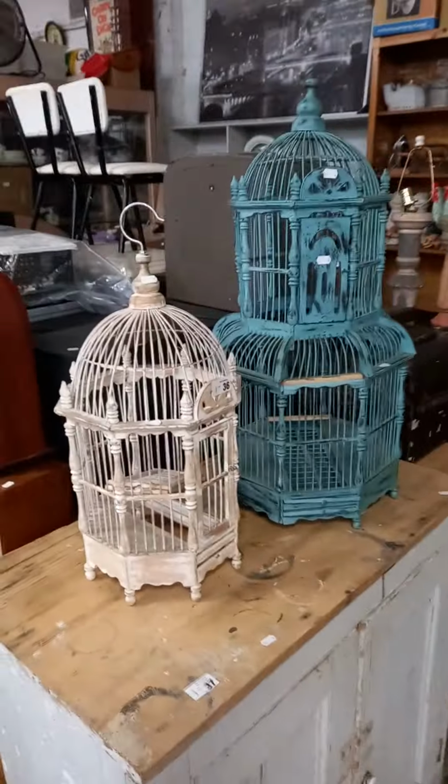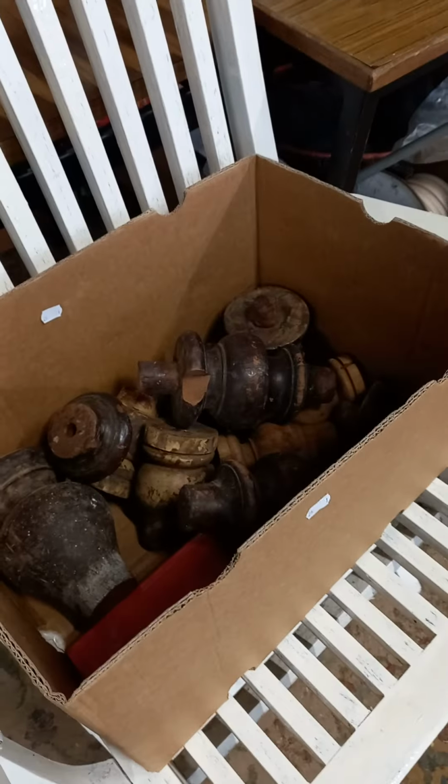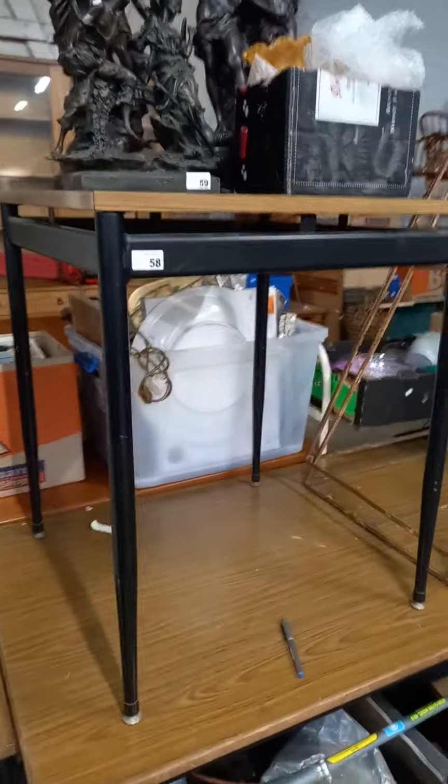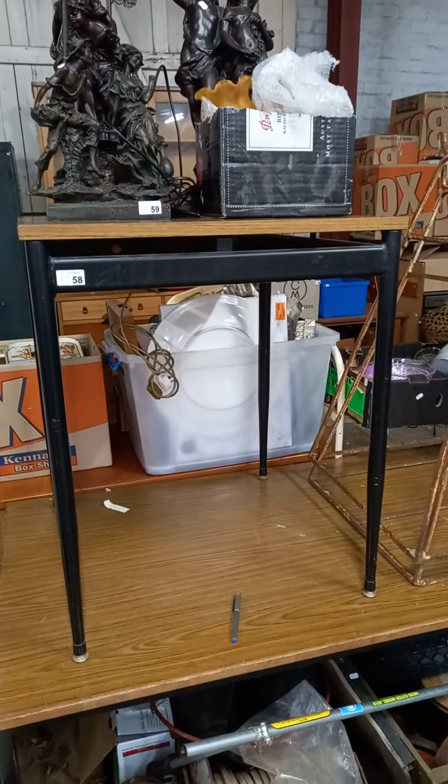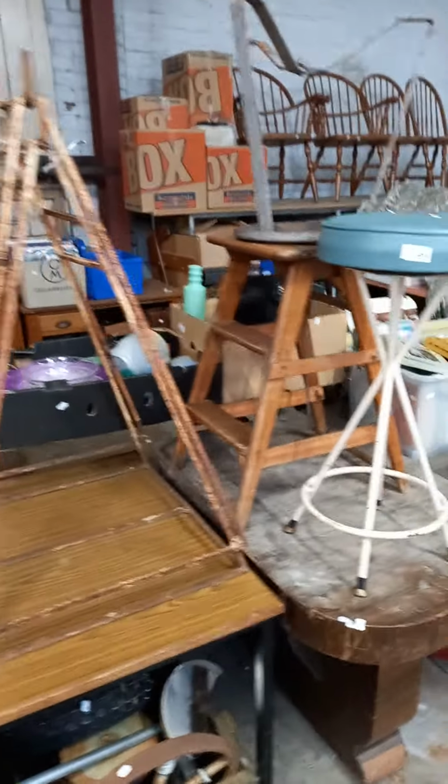The nice little bird cages. Some white painted furniture and some old cedar feet. A couple of these nice little mid-century tables. Some Victorian style lamps, stools and trestle bases.